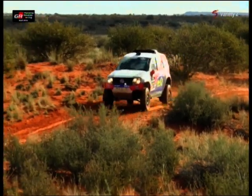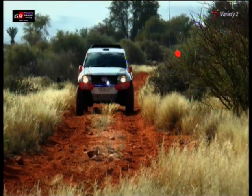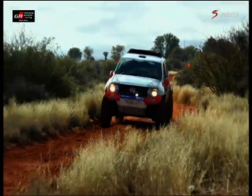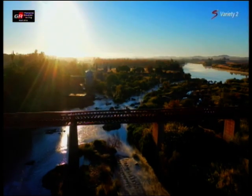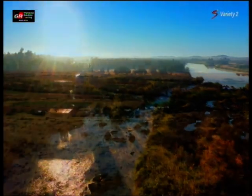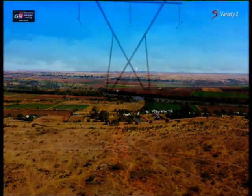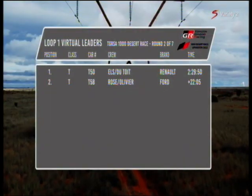And lastly, in the final class that makes up the production vehicle category, it was youngster Jaden Els who led the way in his King Price Extreme Renault Duster. So this is how things stood after the first day of the 2022 Toyota Gazoo Racing SA 1000 Desert Race. Els was ahead of Rose by some margin in Class T.